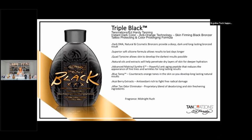It's going to have that instant color, and then it also has anti-orange technology as well. So it's not going to have any orange. It's not going to leave you orangey, streaky, anything like that. It gives you a really nice deep bronze color, and it is extremely firming to your skin. It does have that tattoo and color protection. So it does definitely prolong that color result that you're going to get out of this.